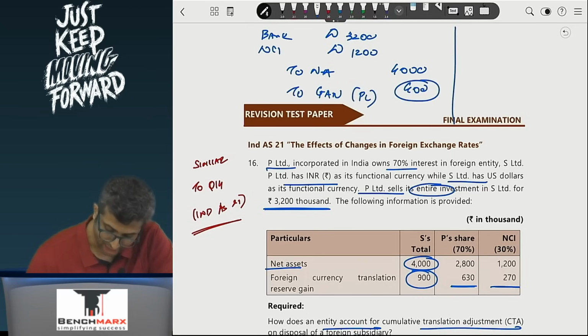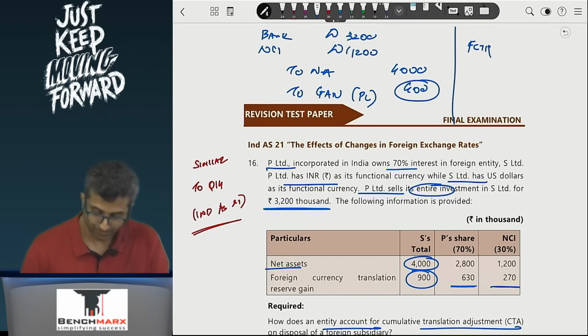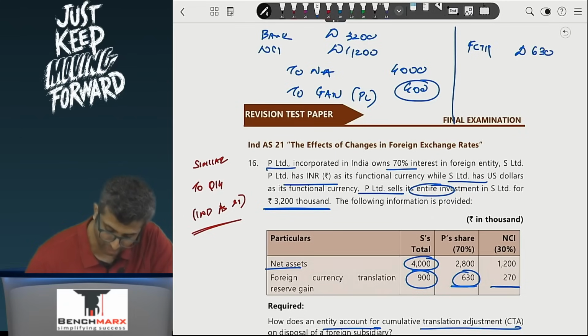Now other than this, there must be some FCTR balance, but remember, whatever is NCI share of FCTR, it got eliminated along with that. Your share of FCTR, I believe, is 630. Now FCTR is a part of a reclassifiable OCI, and hence on the happening of certain events, a balance over here will be transferred to the profit and loss account.